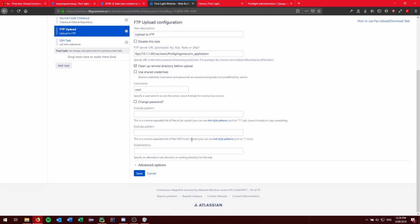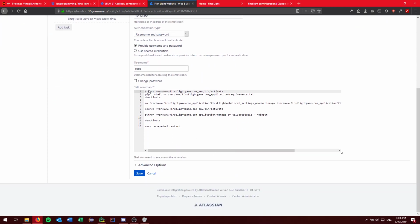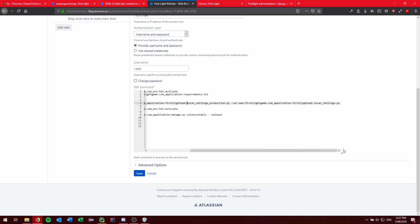and uploads it all to the production server for the First Light website. So it uploads all the code up to the application directory, which isn't served by Apache. It's just the public stuff that's served by Apache. Then we SSH in and basically just install any updated requirements for the website, and copy our local settings that we're using for production, and basically overwrite the development settings with the production settings so that everything's in the right place.